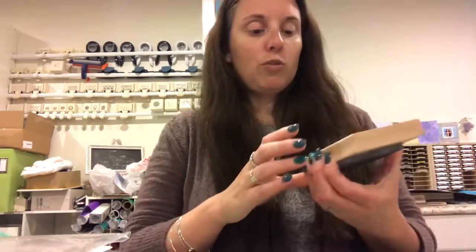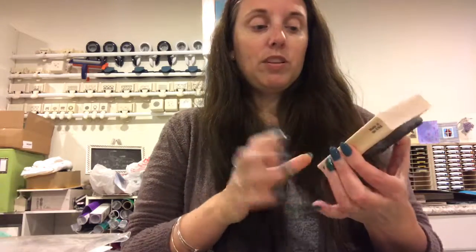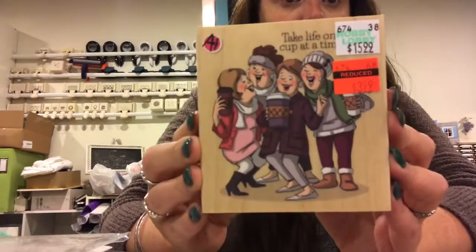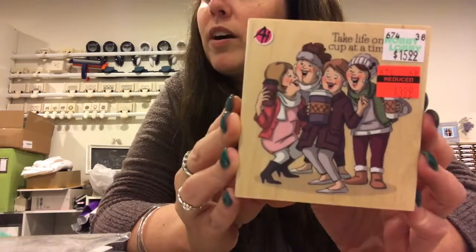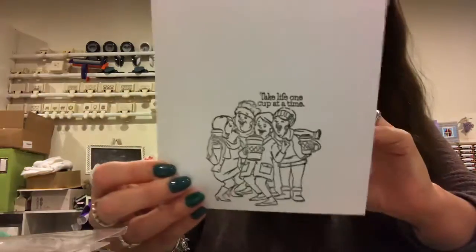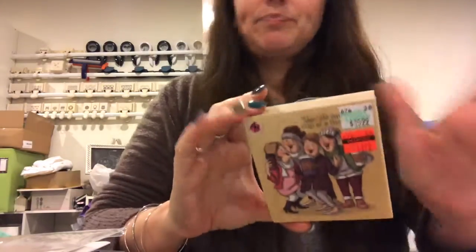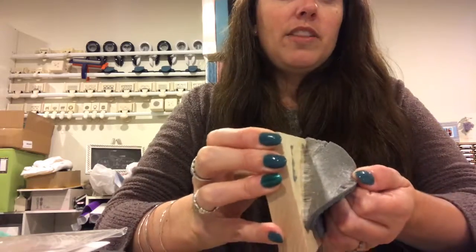And then I also picked up one stamp, which was so adorable. I love these Art Impressions stamps with the ladies on it. They crack me up. So this one is "take life one cup at a time." So I actually stamped it over here because I was going to practice coloring it. I love watercoloring these sets. Absolutely adorable.